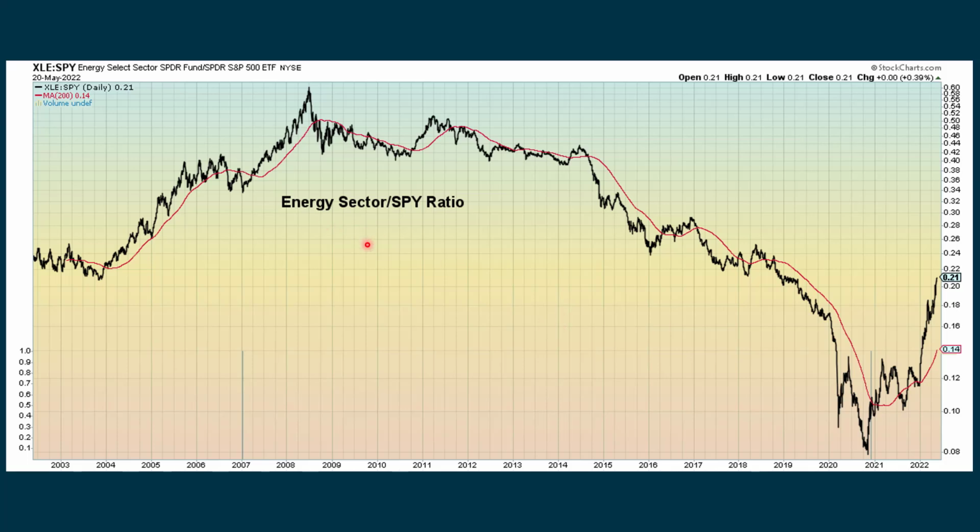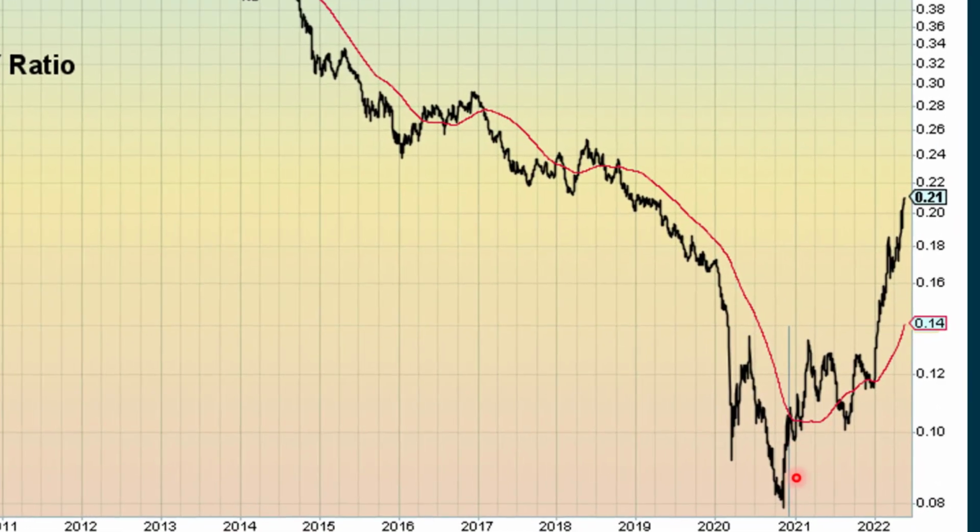Looking at some of the sectors, energy has been the number one sector to be in 2022. It wasn't always that way. It was really underperforming from 2010 up until the beginning of 2022, and really it kind of started before 2022 after the COVID plunge, but energy has been really outperforming.